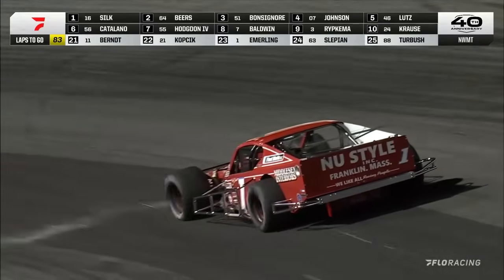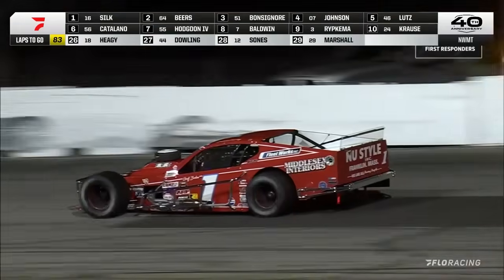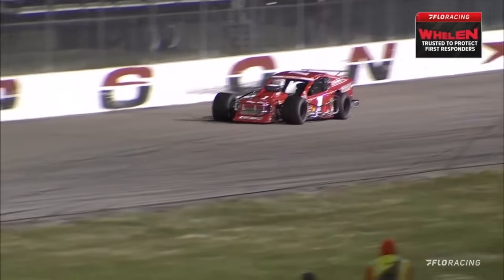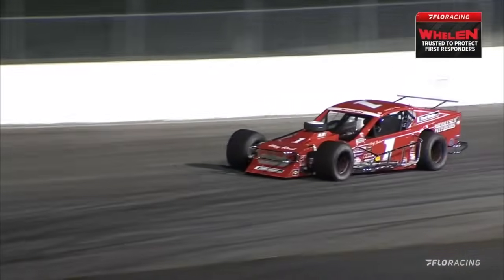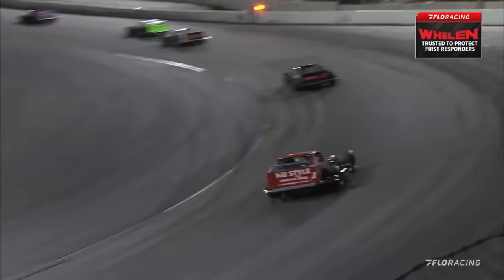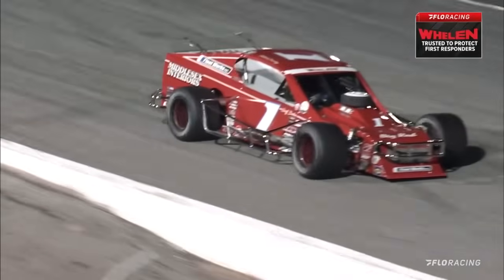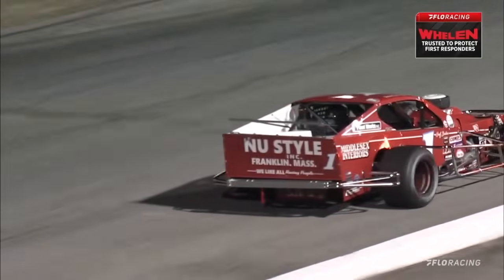And of course, that is the tribute car to Dick Armstrong's New Style Jewelry out of Franklin, Massachusetts. And of course, the legendary Jeff Bodine. That car and that look of that car was the car in the combination to beat here at Thompson in the old small block modified days, where this race facility ran what they called twilight racing on Sunday afternoons. And Dick Armstrong and Jeff Bodine were the guys to beat in that series as well.